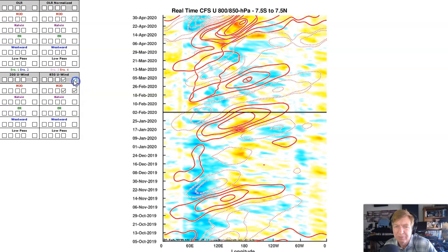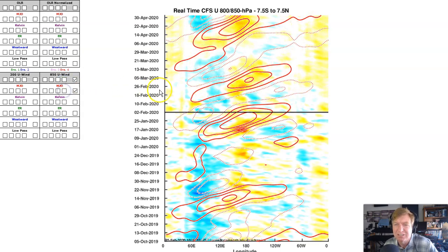But we're looking at sort of an average because this thing is pretty noisy. It jumps all over the place from week to week. So we'll do an average. All right, so we'll call it a modest active phase of the MJO in mid to late February and early March, followed by the inactive phase, and then followed by another active phase after that.